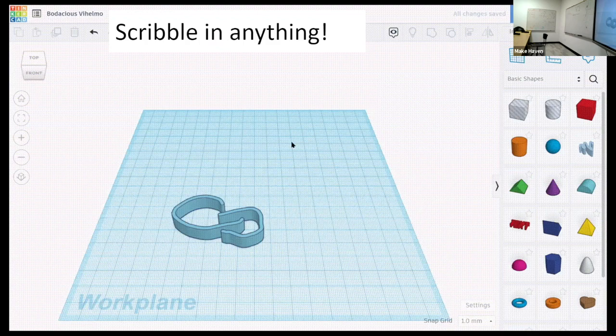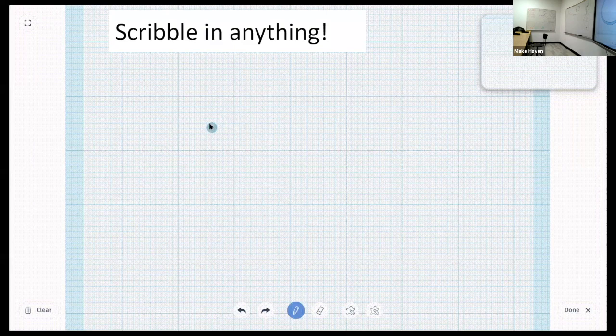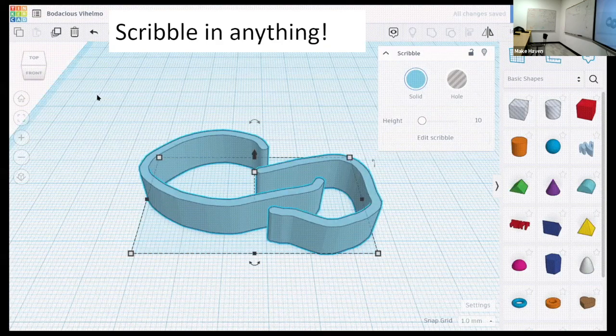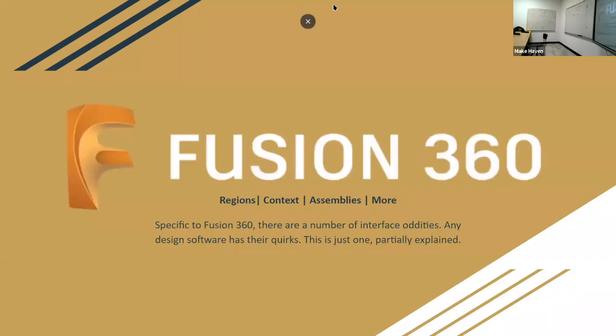You can also, there's import. If you want to get even more advanced, you can import SVGs in, and then it turns them into 3D shapes right away. So you can go Inkscape to Tinkercad if you really want to. There's a lot of cool options that are available, but the scribble tool is a fun one because it really immediately adds full customizability to what you're designing. So that is Tinkercad.